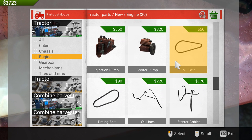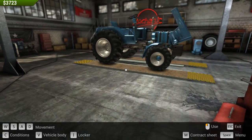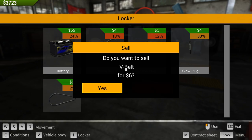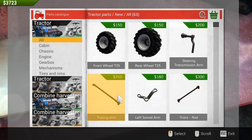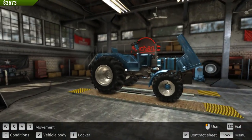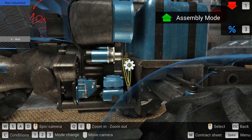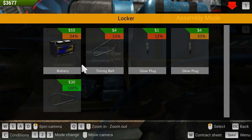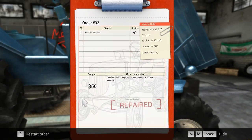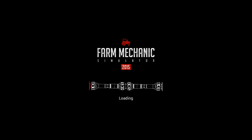Engine... timing belt. Oh, I can't remember which one it was now. Isn't that awful? How do I look? Locker. V-belt. Yeah, okay. I believe. All right. That was a quick and easy one. Hopefully that's it. And there we go. That should fix them. Sweet. Out you go. Back to the field there, bud.